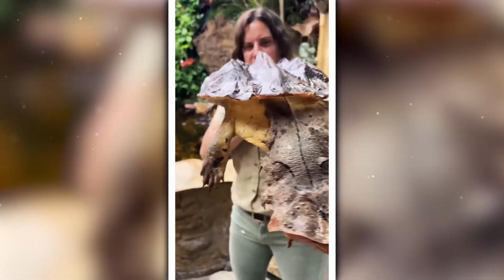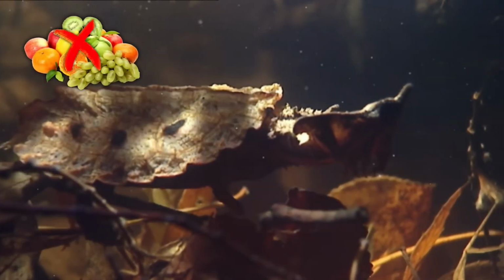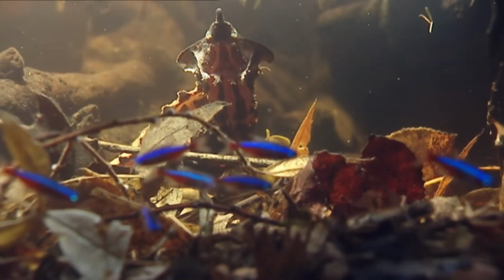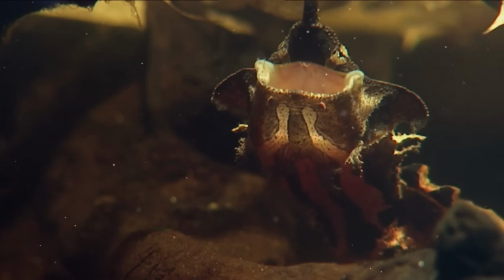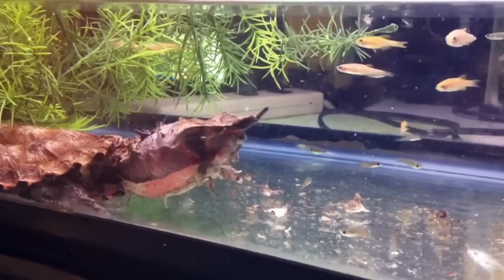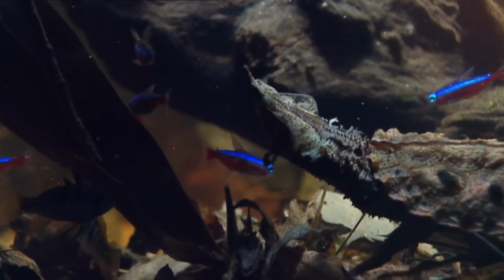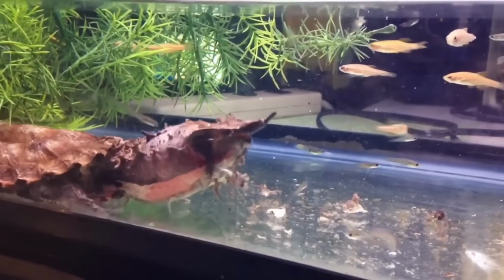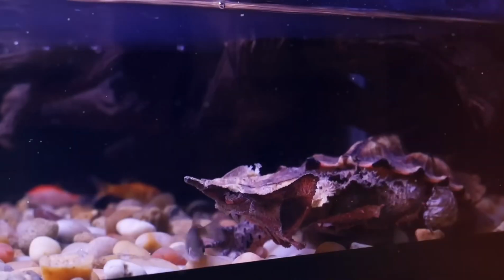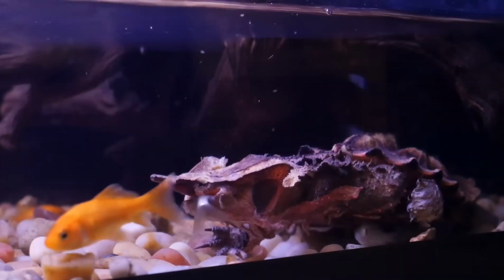The Mata Mata turtle is a gentle giant when it comes to diet. It's not chasing down fast food, instead it prefers the slow and steady method of sucking in unsuspecting fish with a sudden opening of its massive mouth. But don't let its stillness fool you. The Mata Mata turtle is an active hunter in its own right. It lies motionless, camouflaged among the leaves and detritus, waiting for an unsuspecting fish to wander too close. Then, in a fraction of a second, it strikes. Not by snapping or biting, but by creating a mini whirlpool that slurps the fish right into its mouth. Talk about dining with flair.